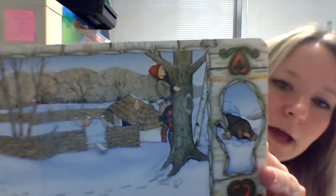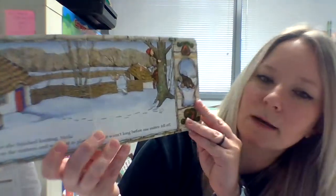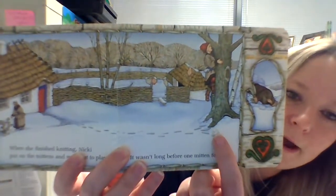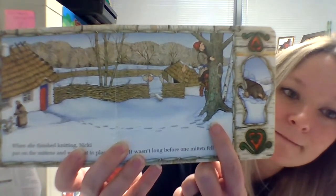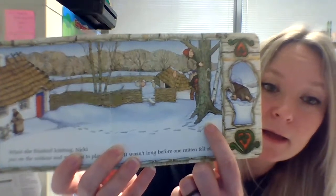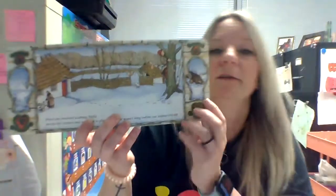See him playing outside? But it wasn't long before one mitten fell off. You see it? Can barely see it in the snow right there because they're both what color? White. They're both white. That is how they are the same, because the mitten and the snow are both white, so it's very hard to see it because they are the same color.